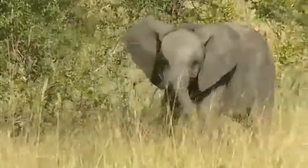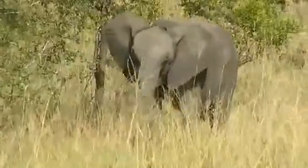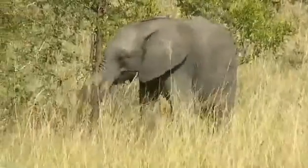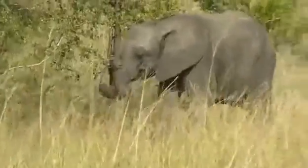Little calf of about 2.5, maybe 3. Older calf. Except the older calf here is a little boy. And this youngster is maybe a little bit younger than the other one. I'm going to try and move a bit forward.